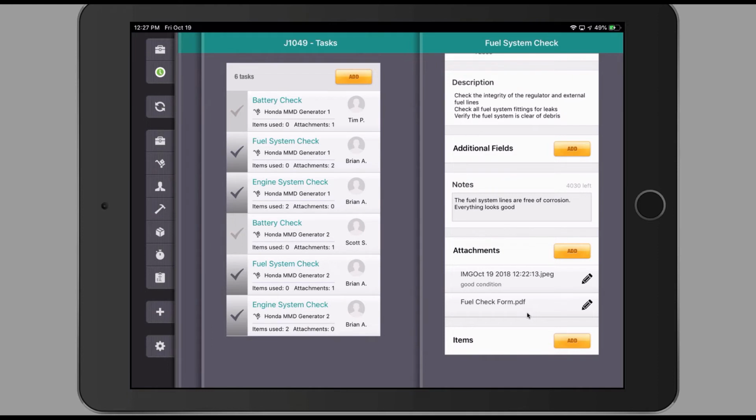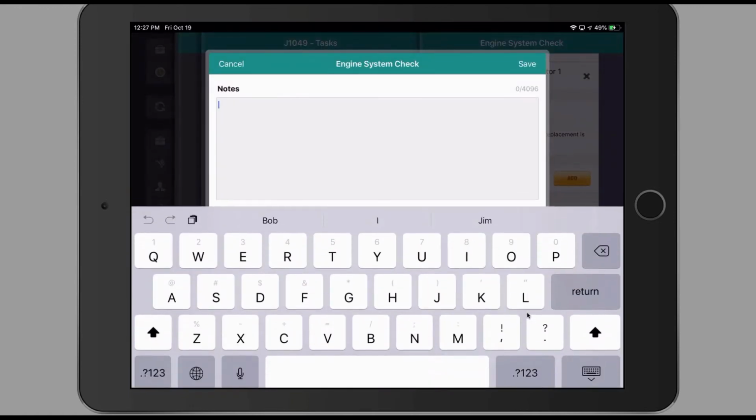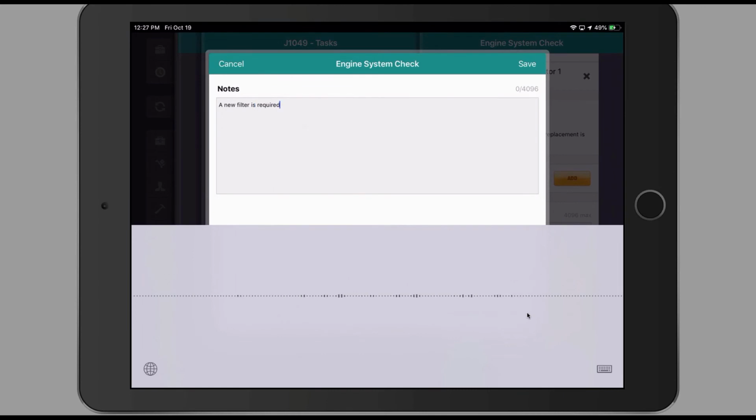and reducing the time it takes for us to gather all the information we need to invoice this job. Once I'm finished with the task, I'm going to check this task off the list on the left-hand corner. Now onto the engine systems check. In my notes field, I'm going to indicate a new filter is required.